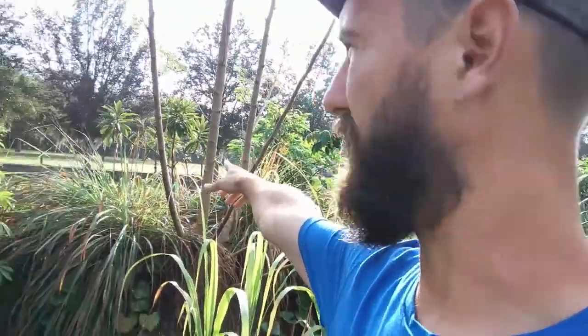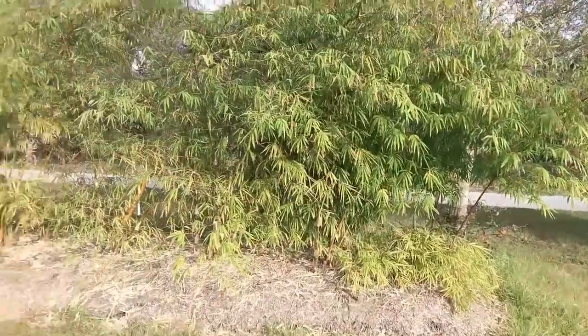My loquat's up on these mounds, if you can see past the moringa tree. That one's not flowering. The other ones are all flowering, so hopefully we'll get some fruit out of them this year. This is my bamboo.